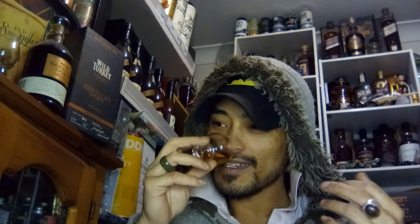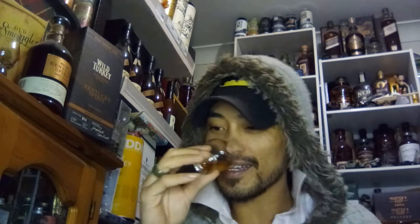Oh my goodness. It's not even coming across like that cinnamony orange kind of note. This is more, it's fruity, but it's not like Russell's fruity. It's more of those traditional Turkey notes, that vanilla, the caramel, but that brown sugar, it's more dark.